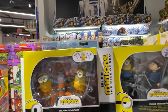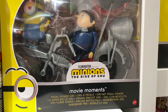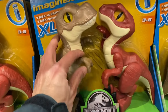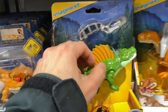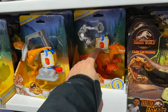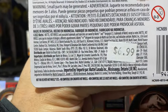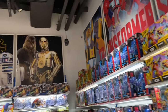Some dinosaur toys. We have Minions over here. The Rise of Gru from the Rise of Gru movie, by Illumination. The same animation company that made the Super Mario Brothers movie. We got more dinosaurs here. These cute looking ones over here. Look at this. This one doesn't do anything. This one, oh, look at that. Oh, yeah. How about this one? Oh, look at that. That's pretty cool. We got some Jurassic Park or Jurassic World cars for $6.99 here. Let's see what else we have here.